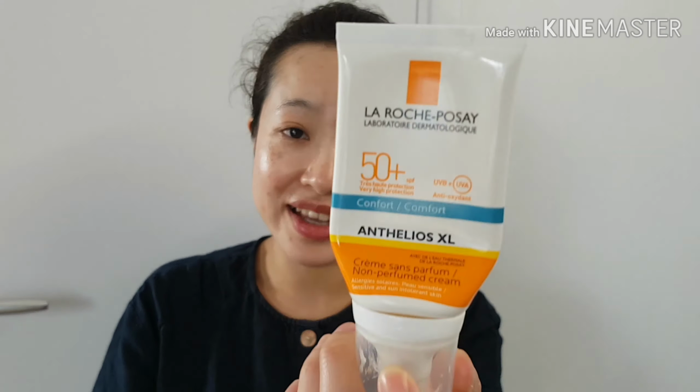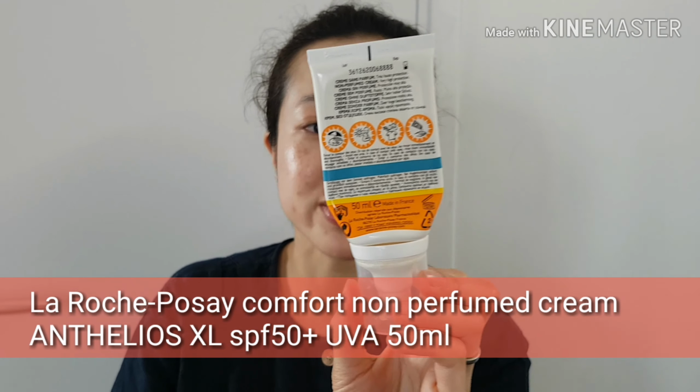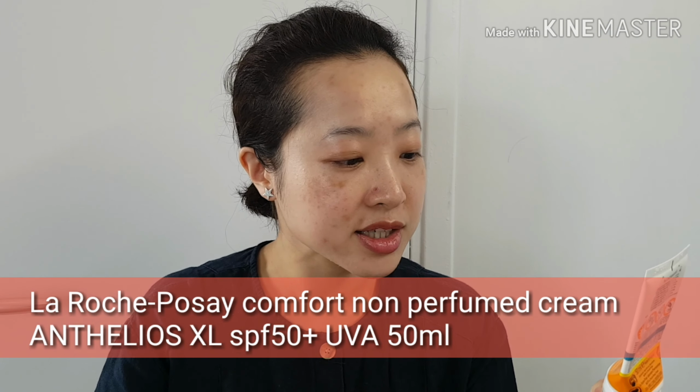Oh, this one is my favorite. Okay, it is La Roche-Posay again. It's just called the Comforts. It has no perfume. This one I can use without any moisturizer underneath. Incredibly comfortable. It's easy to blend into the skin. I say blend, I mean there's no color, but you know what I mean. If you don't rub it into your skin, it kind of leaves your face white. But once you've worked it into your face, it melts in. And very, very nice. I will repurchase.